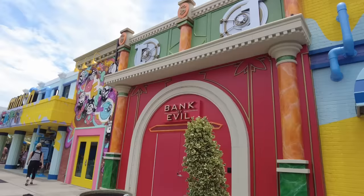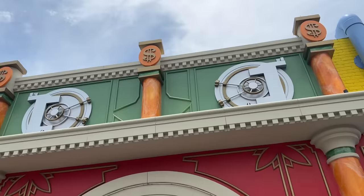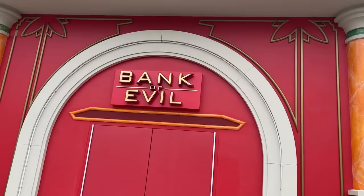Just past the Bank of Evil. Do you think I could make a deposit? That would be admitting to you being evil, though. So do you want to do that? No, people can't know. Right, that's the problem.